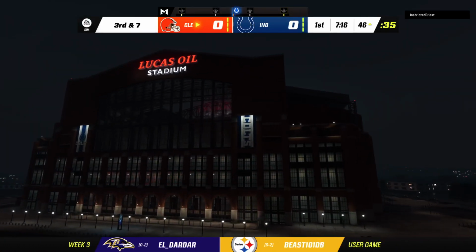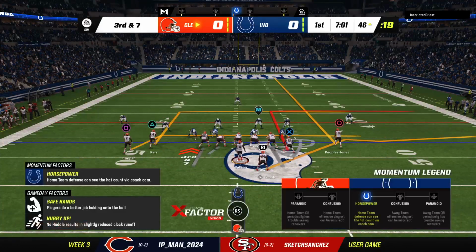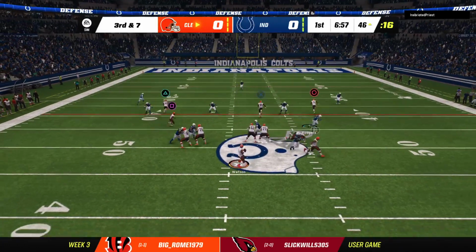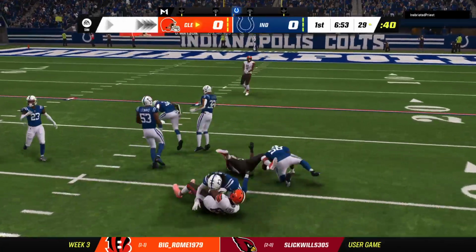I think if we put together a job description for a middle linebacker, we would start with being able to hold down things in the middle of the line of scrimmage and be able to take on blockers. But how about the guys who can go sideline to sideline and make plays? Love a guy that can do that. We saw a perfect example of it right there.